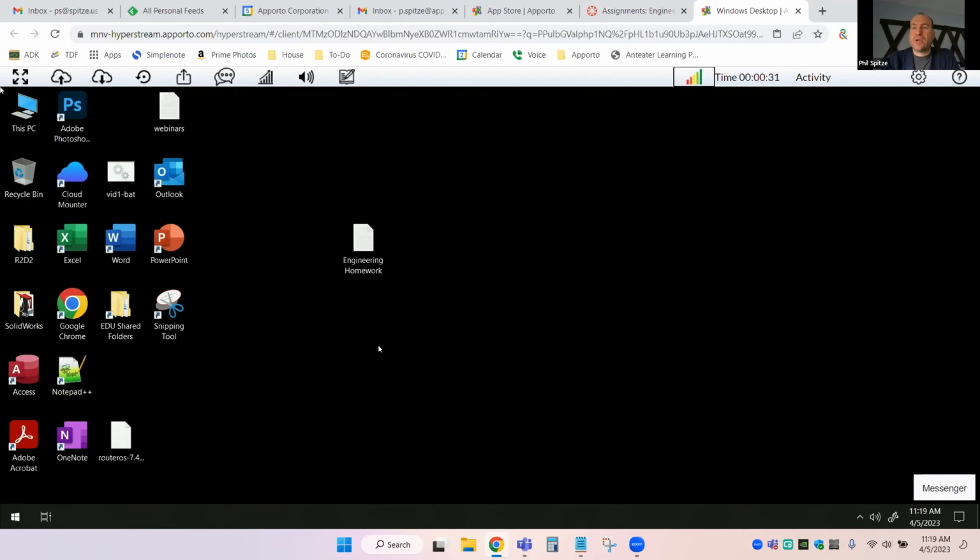And the first thing to note is that all users on Apporto get a persistent profile. And that means two things. They can store some of their homework files right on the desktop, makes it easy for them to find and continue working on. And then secondly, they can make configuration changes to some of the software. So if they want certain toolbars to always show, maybe they want to change the language of the software to their native language, they can do that. And those settings will persist from session to session, regardless of where they log in from.